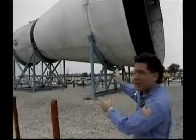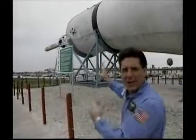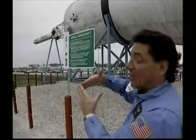The next stage is not a rocket at all. It's where the lunar lander was kept. The stage in front of that is called the service module. It's full of all kinds of electronics. And then in front of that is the command module. It's a V-shaped unit, and that is the only unit that actually returned to Earth.